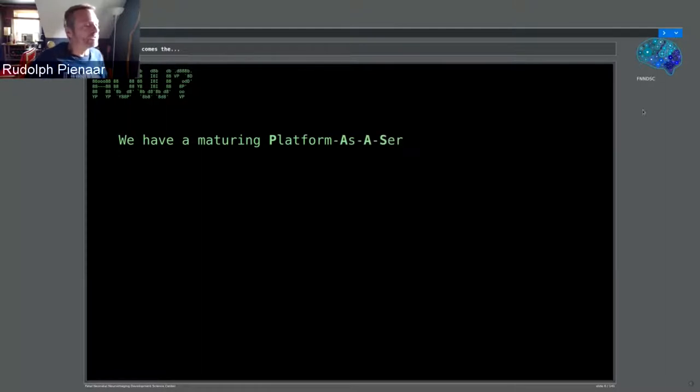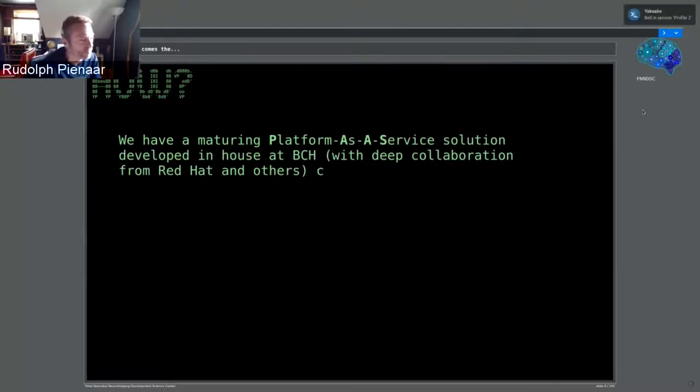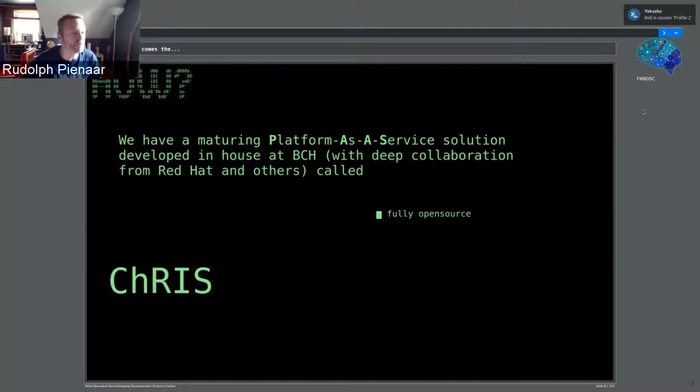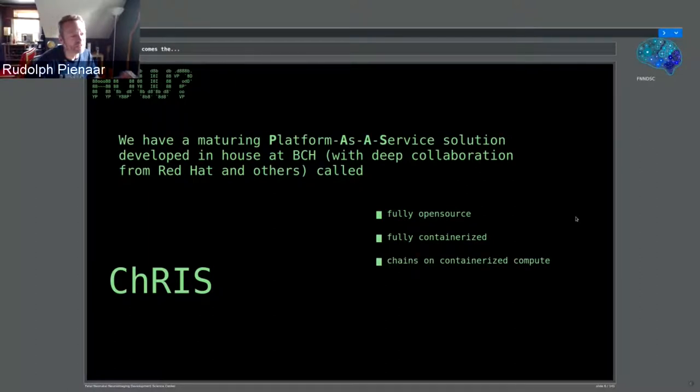So what have we done? Well, we have this kind of platform as a service solution, which we've been developing for a couple of years with a lot of collaboration from Red Hat over the last 2 years, called ChRIS. It's completely open source. It's fully containerized. And we have these chains of containerized compute that we can string together in the platform. You can have this running on-premise. You can have this running, quote-unquote, on the cloud, which we'll talk about a little bit. But that's what we've tried to do.